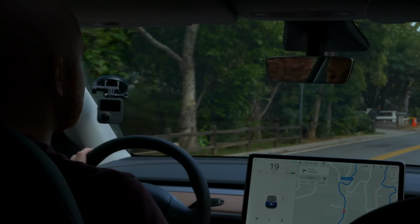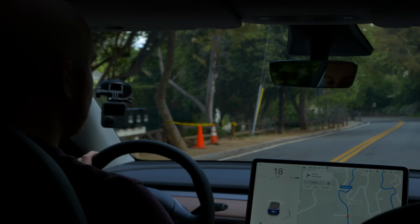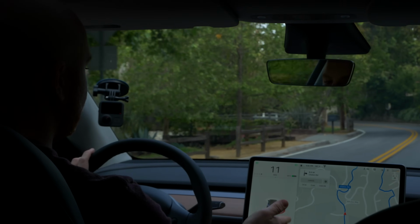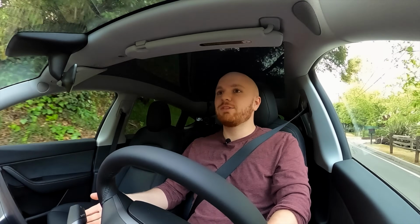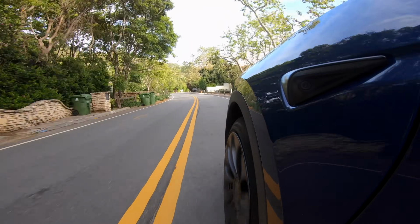So what's cool to notice is that it's giving me all sorts of visualizations on the screen right here. If I get a little close to these plants over here, it's going to show me little red sensors that it's sensing that there's stuff close, so be careful. And I've had it actually beep at me a couple times, which is a nice feature. If it were really extreme, it would actually slam on the brakes for you or steer away from an obstacle.